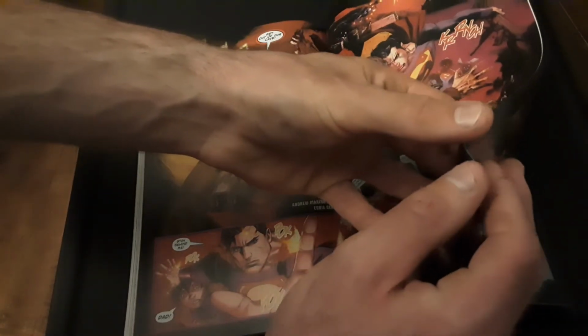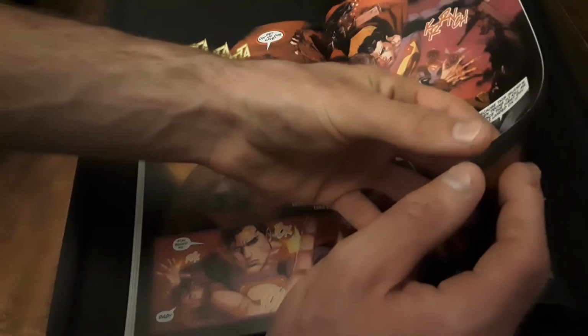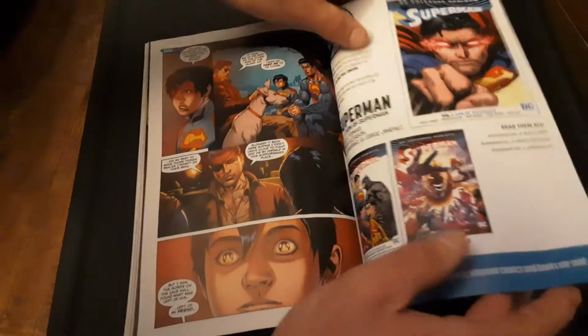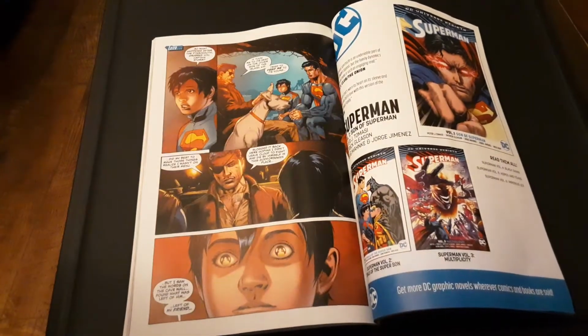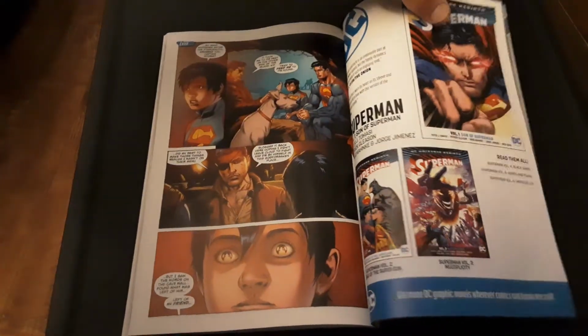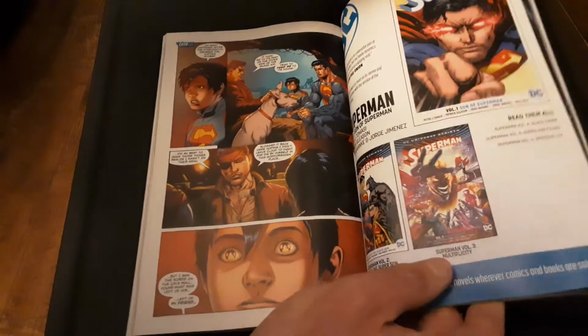Yeah, the thing with these pages is the quality. They're all sticking together here, so a little technical difficulty there. What do we got here? Oh, so this is Peter Tomasi's run. He did quite a number of issues during his run with DC Rebirth, right when it relaunched in 2016, I believe.